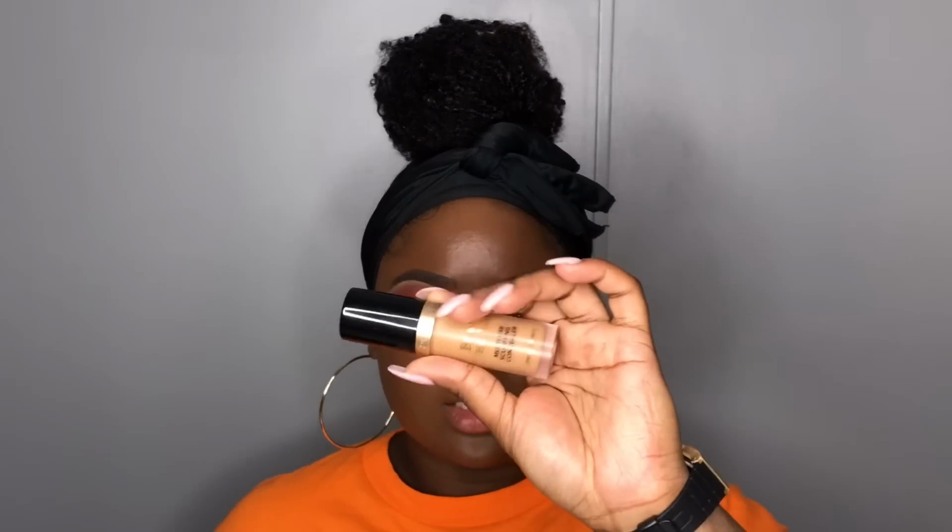I use Sculpting concealer, and you guys, I love this freaking concealer. I'm in the shade Butterscotch, and I love this concealer so much. It has good coverage, it has a good color range, it has longevity, doesn't crease under my eyelids, well, under eye. I mean, everybody has creases, but it doesn't separate if you blend well. I learned that.